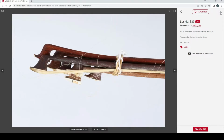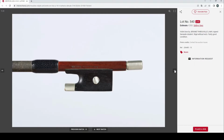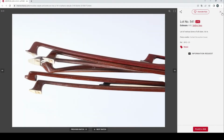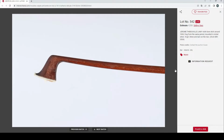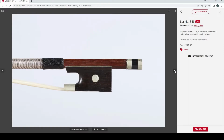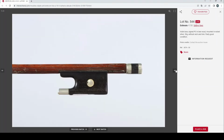Set of bows. Violin bow by GATL, 300 on that. Another whole load of bows. A GATL violin bow from around 1900. Looking for 200 on that. A Viola bow by FX Bazar, 300. A violin bow signed PC, 150.